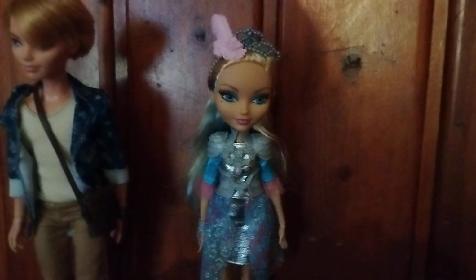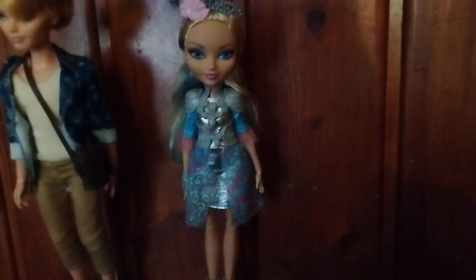Next up, we have Darling Charming. She was one of the first Ever After High dolls that I got, because I got her about the same time I got Apple and Briar, and I believe I got Blondie with them. But I got her on Mercari. She was fully complete, and she is very gorgeous. I love her. She is beautiful. Again, got her from Mercari. Next doll.